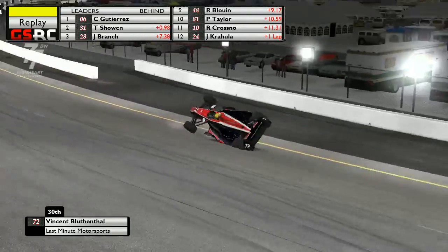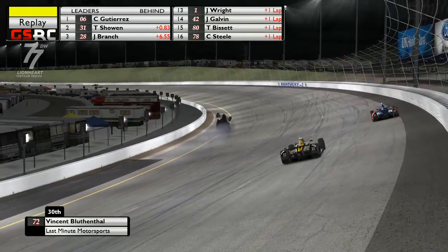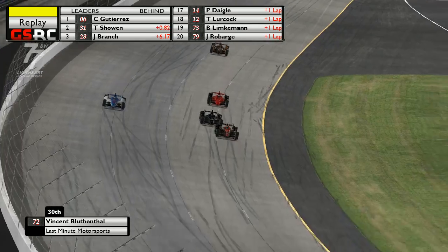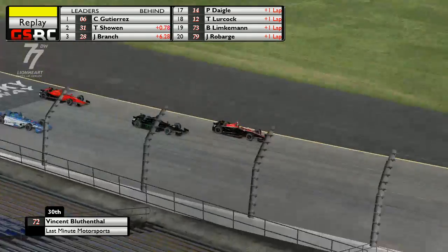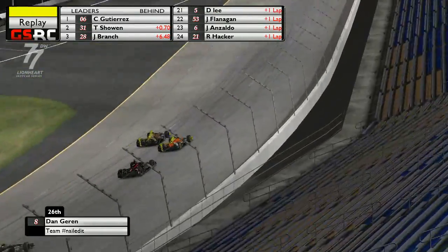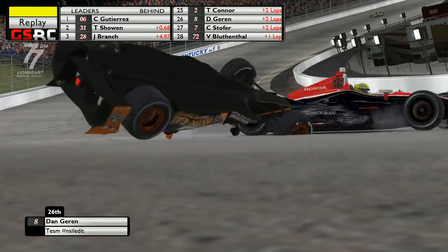And then as they came down the track, did Guerin get a piece of that? I think Dan Guerin might have got a piece of that, yeah. Oh, yeah. He got a big piece of that. He's the one that sent Blumenthal through and flipping upside down. Now I'm checking in with Guerin. I don't see any damage on the car. Car looks good.